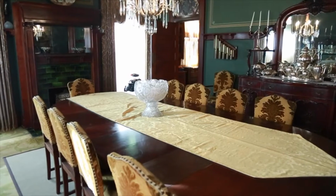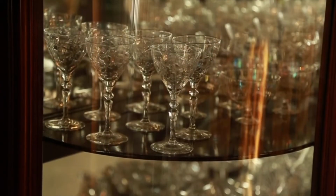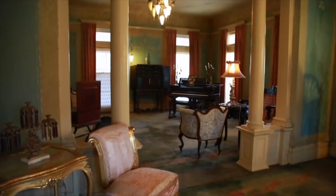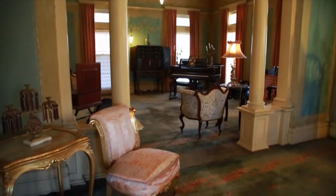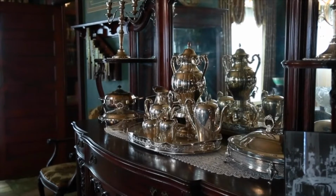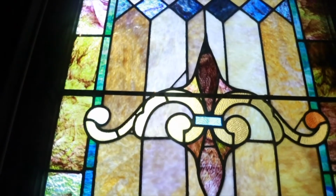The stenciling on this ceiling in the dining room is actually copied from her Limoges china. One of my favorite things about this place is sort of the rarity of how authentic it is. You won't see that anywhere else. And so it's so neat to really step back in time. Just as soon as you enter the door of the Overholser Mansion, everything is beautiful. There's so much attention to detail from the Overholser family.